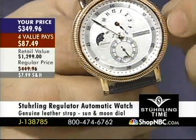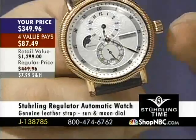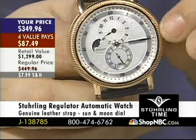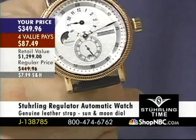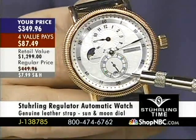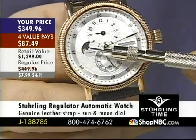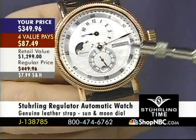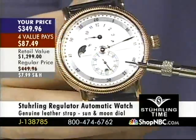This is what was considered to be the doctor's watch. It's easier to read, and it only takes you a couple of seconds to get used to it and understand how it operates. Now you're getting additional functions that most companies don't give you; when they give you a regulator, it's a regulator and that's it. With Stuhrling, you're getting the regulator features, a date complication at the 6 o'clock position, as well as an animated AM/PM indicator at the 9 as well. All this in an automatic movement, a beautifully patterned dial, multiple patterns in here, by the way.